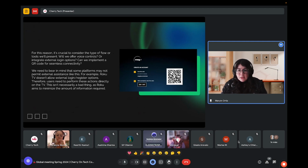We need to bear in mind that some platforms may not permit external assistance, like for example, Roku. This kind of TV doesn't allow external login or register options. Therefore, the user needs to perform this action directly on the TV. This is not necessarily a bad thing, as Roku aims to minimize the amount of information required.